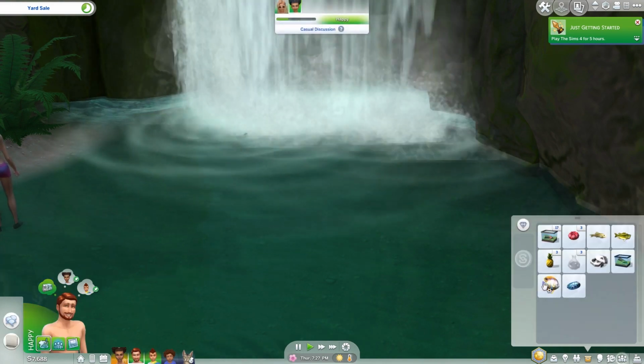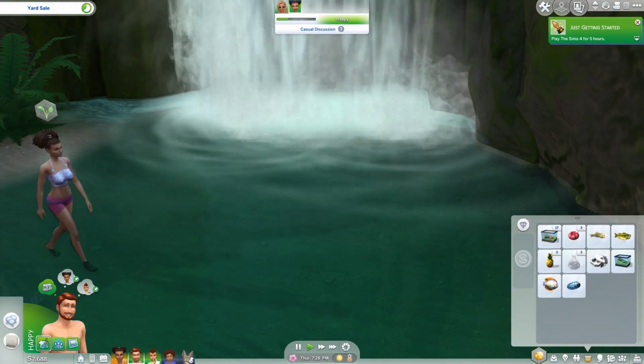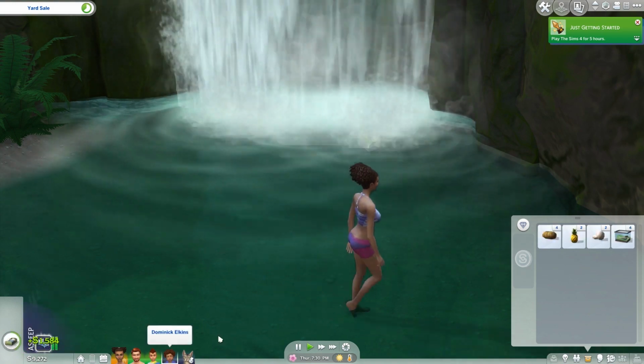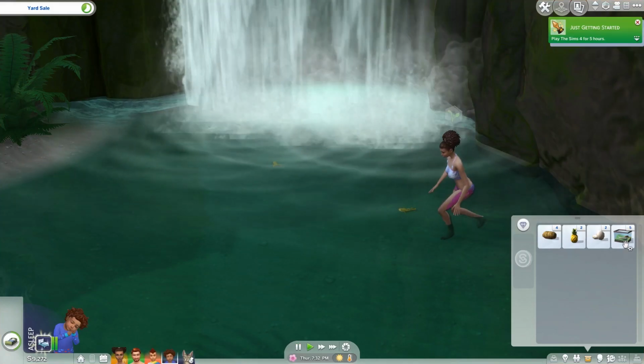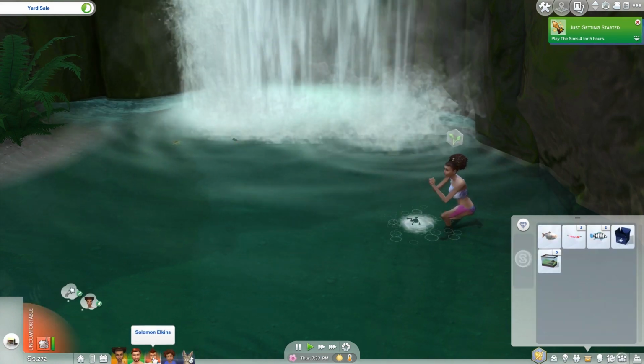And speaking of frogs, is it time to... Where are our frogs? There we are. Bullseye. We can breed the frogs. I don't usually leave them in the toddler's inventory because I often find that they go missing.